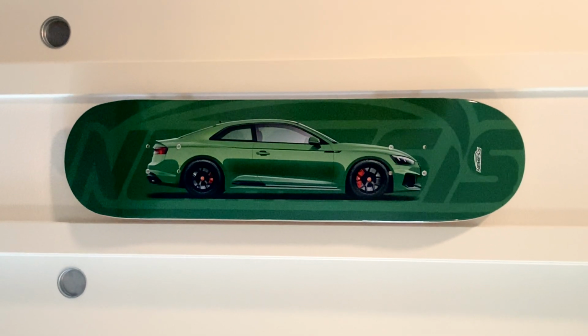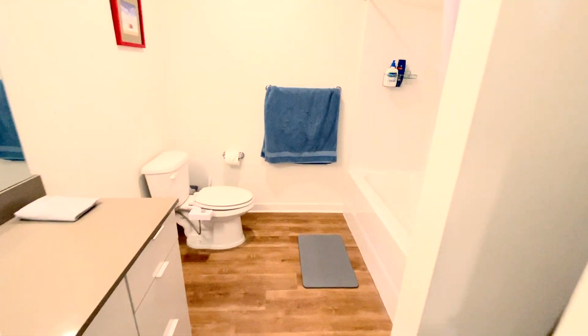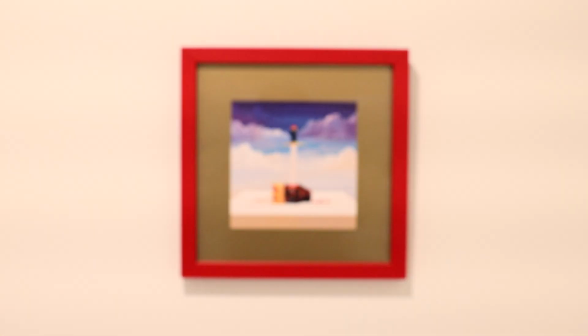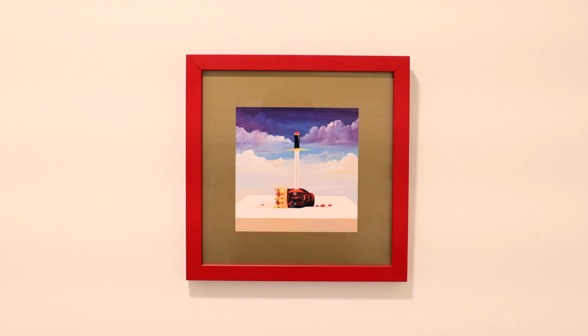So stepping outside of the hallway, we take a right and you see my bathroom. It's actually a really nicely sized bathroom. I'm one person, and so I don't really need a ton of space in here, but probably my latest addition to the bathroom is also this painting. Just loved it, huge Kanye fan, and I just thought that the bathroom needed some art as well.